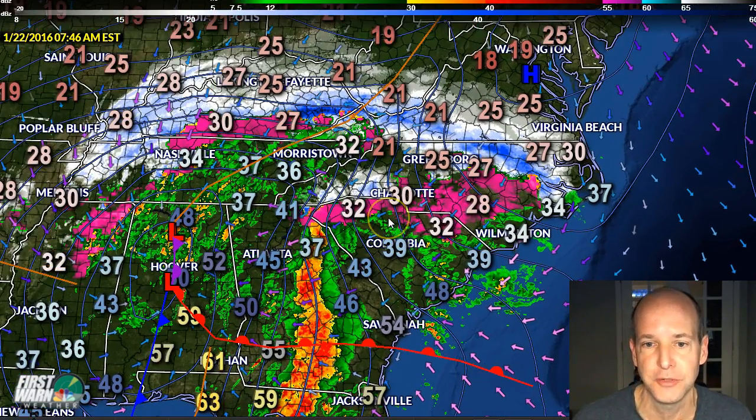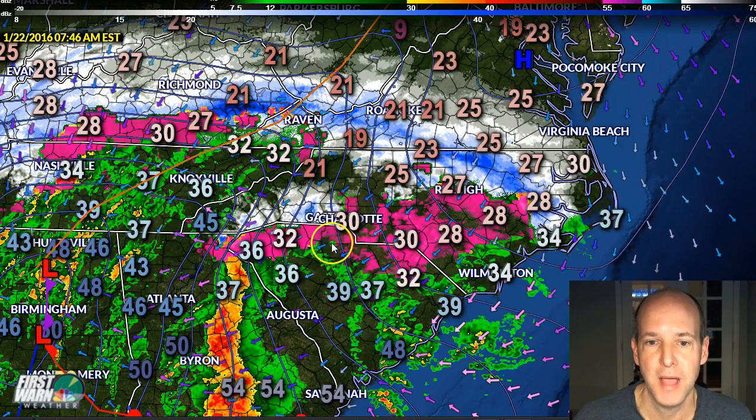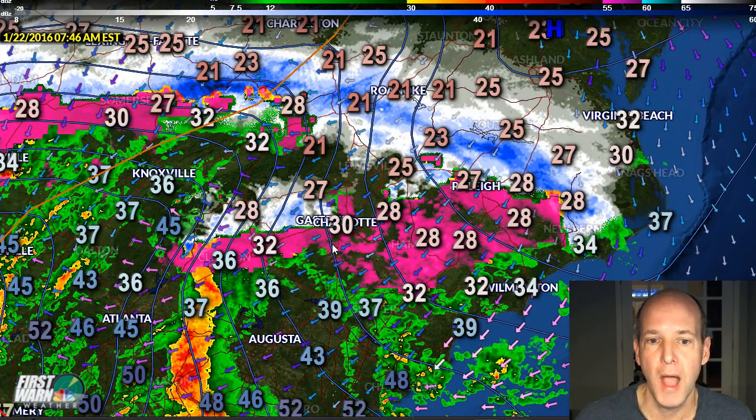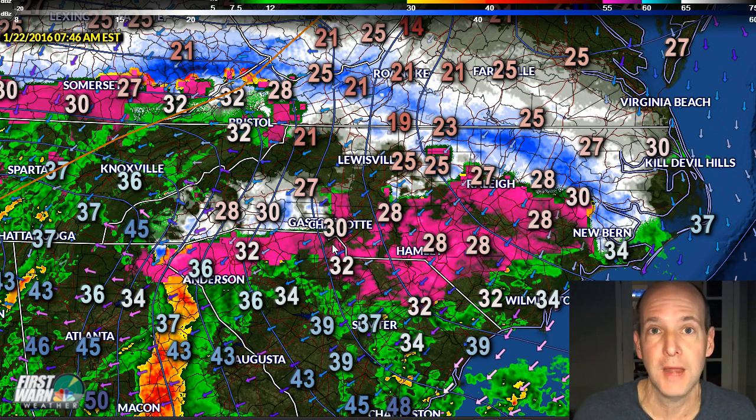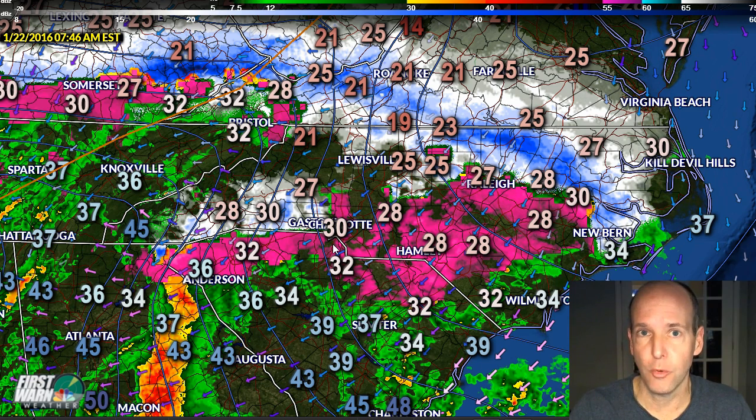Let's go in a little bit closer and show you what's going on across the Piedmont. You can see temperatures area-wide are mostly below the freezing mark. So even if you think you're seeing rain, remember, rain is liquid falling from the sky, but the surface temperature near the ground is at freezing or below. The only way you really know it's freezing rain is if you look at a thermometer and it says 32 or lower, or you start to see ice forming on elevated surfaces.